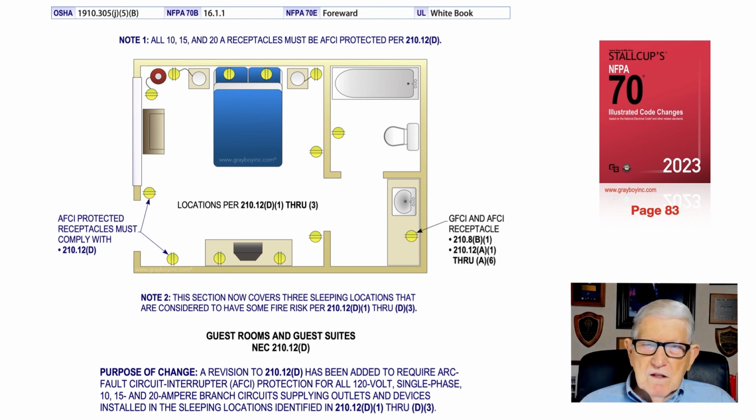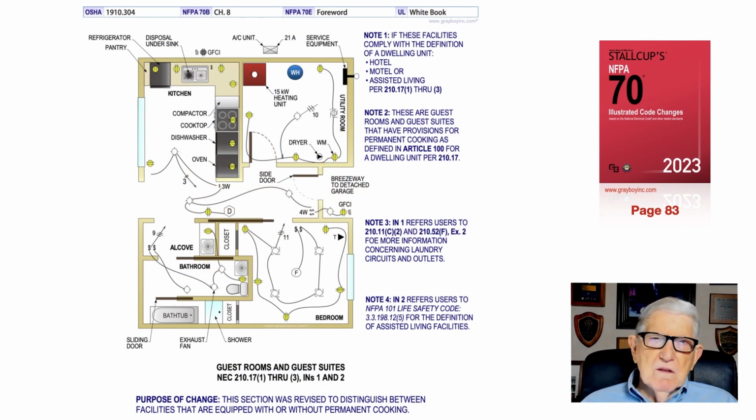Note 2 basically reads, this section now covers 3 sleeping locations that are considered to have some fire risk per 210.12(D)(1) through (D)(3), where you can read about all 3. And notice it shows these receptacles do have to be AFCI type protected receptacles. And that's what this is illustrating: AFCI protected type receptacles, where the one by the sink you see there is GFCI and AFCI protected in accordance with 210.8(B)(1), 210.12(A)(1) through (A)(6). And that was the main purpose of this change, is to recognize 3 sleeping areas where AFCI protection would be required.